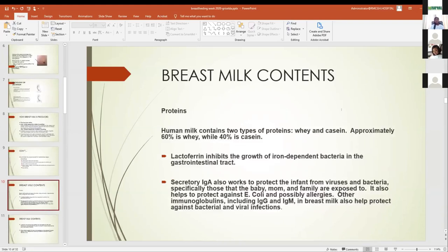Now, let's talk about the contents of breast milk. Breast milk has enormous benefits and enormous nutrients. The very first thing I'll talk about is water. It contains more than 90% water, and water, we know, is good for hydration. Therefore, whilst you're breastfeeding, you don't need to add water because the baby is getting enough water.